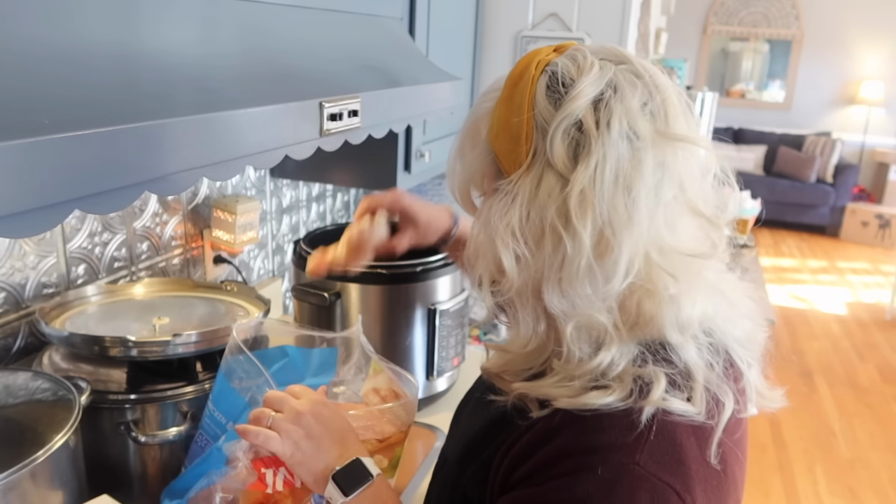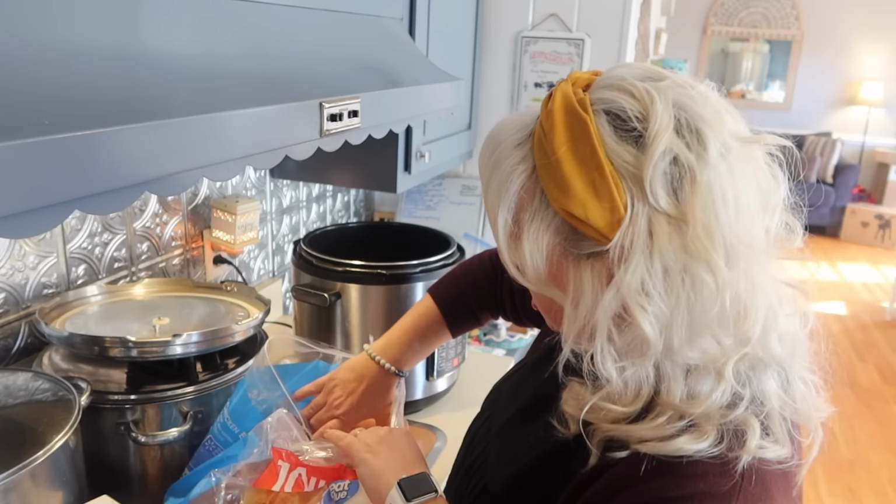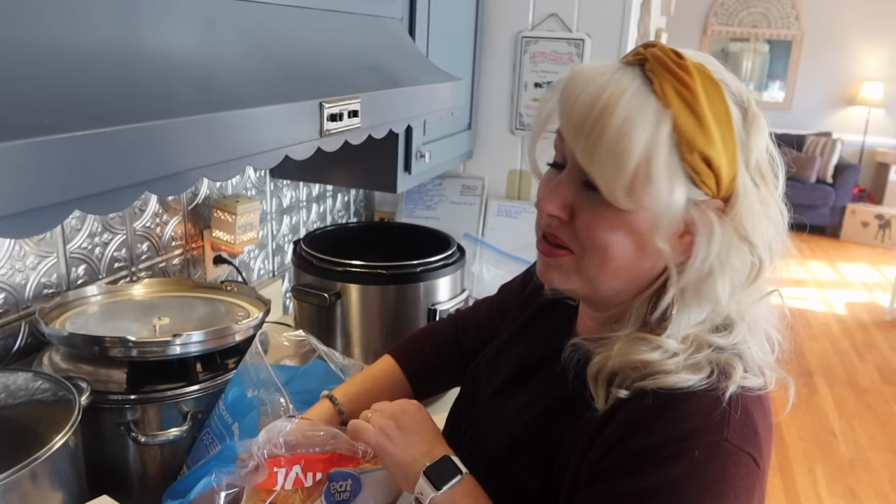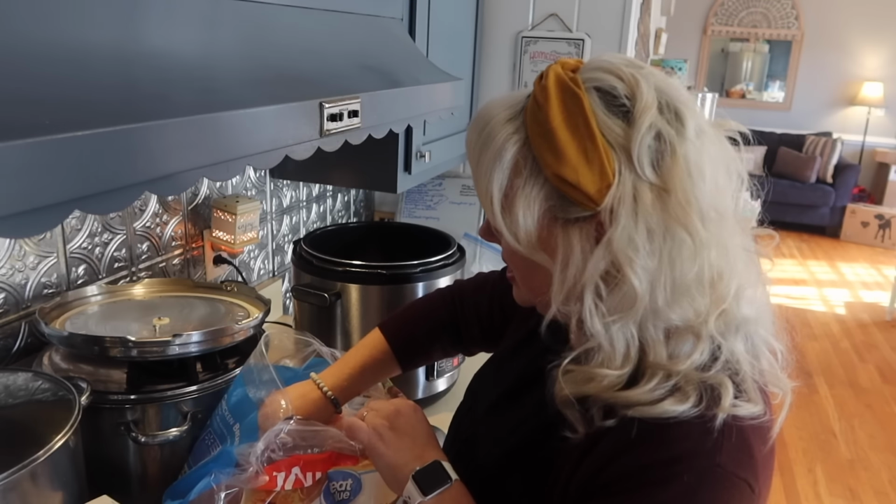So this is a 10-pound bag of chicken. I'm gonna eyeball about 9 pounds. I'll leave a couple pounds out. Sorry, I'll leave a couple pieces out.